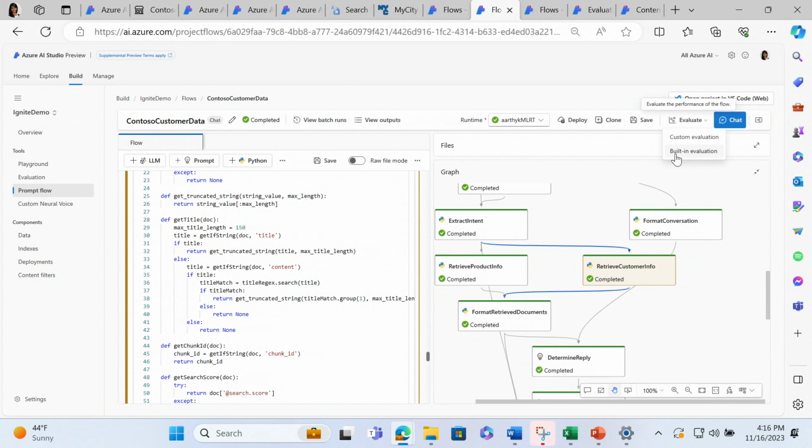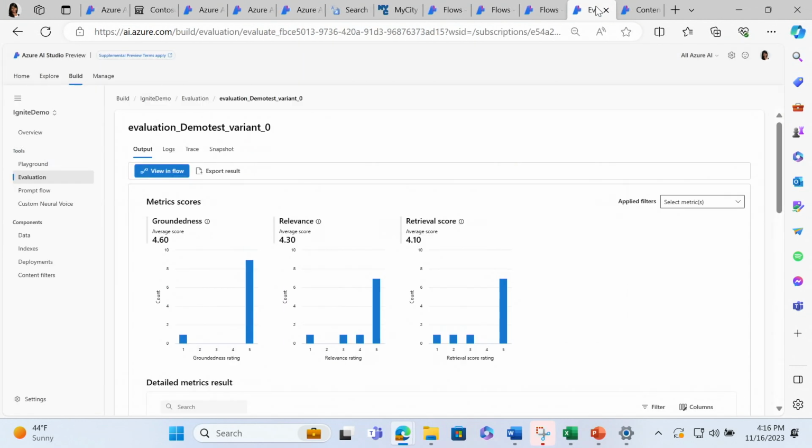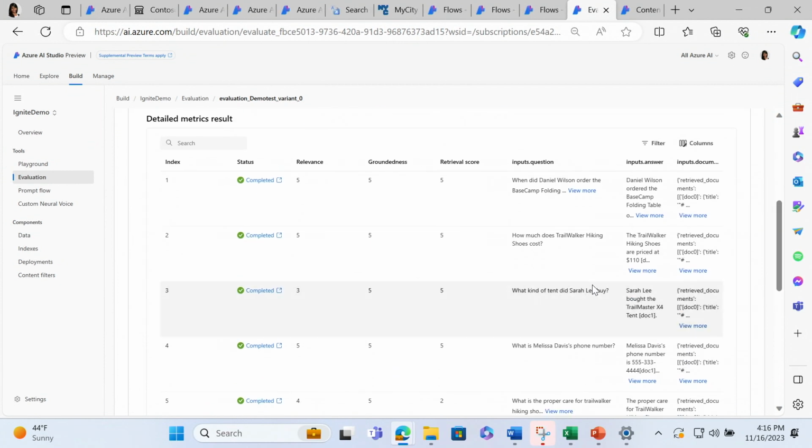I'm going to click on built-in evaluation, and I have that preloaded here because it just takes a second to run. And you're able to now select from a variety of metrics. I have 3 industry standard metrics here: groundedness, relevance, retrieval score, and select a model and get an evaluation result that will show you a visual representation of how we did on each of these, as well as be able to look in more detail in your data set what exactly came back for each case.